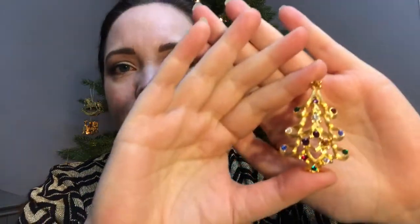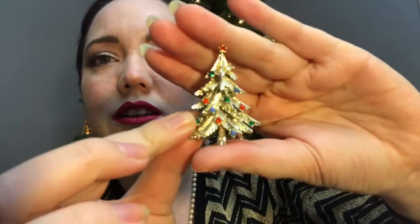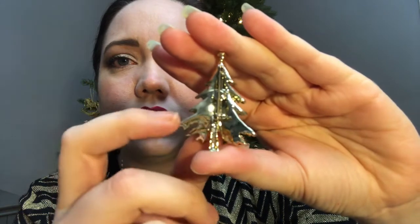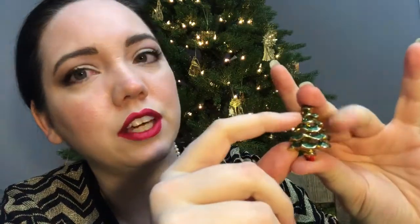And I love this one. This one is not marked, and it's not missing any stones. And this is what the back looks like. And this one is also not marked, but I really like this one. This one was one of my favorites as well. I like that the light goes through it and the sparkles on it, but there's, you know, a gel so that the sparkles aren't coming off, which is always a nice touch. And that's the back of it.